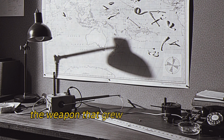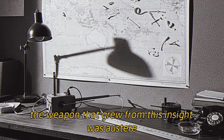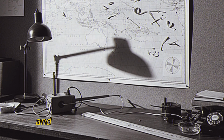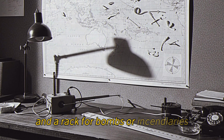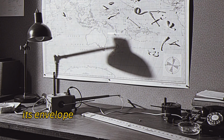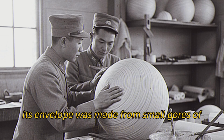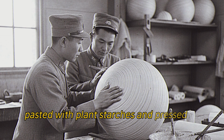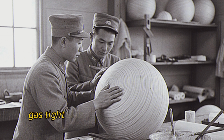The weapon that grew from this insight was austere: a hydrogen balloon with a barometric regulator and a rack for bombs or incendiaries. Its envelope was made from small gores of laminated washi paper, pasted with plant starches and pressed to a thin, gas-tight skin.